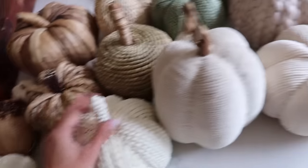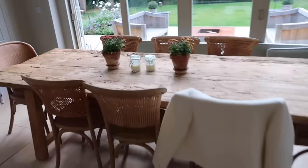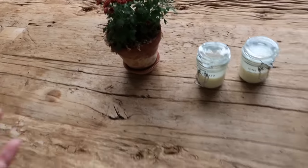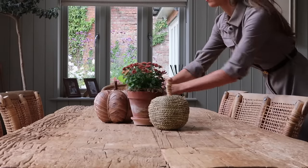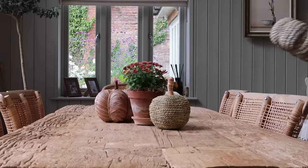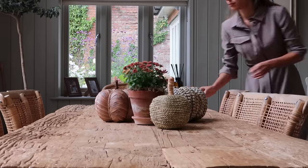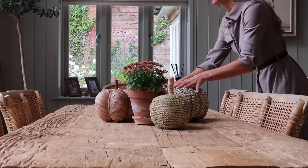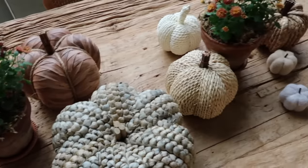But they're such a good one for just throwing on a table, because I haven't dressed this table. These are still those random carnations that I picked up from Waitrose, but just watch this. You can just throw a selection onto the table to give it a bit of a theme.